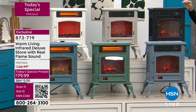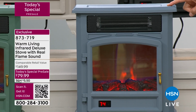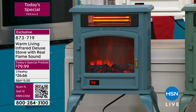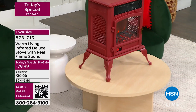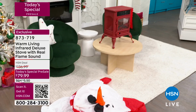Now, if we move down to the front row here next to me, that kind of slate blue, we're calling that gray. So if you go onto hsn.com, this will be your gray. In the middle is your green. And then on the end is your blue at $79.99. We also have it in the red. And unfortunately, I believe our snowman got a little too close. That's just to show you the 1,500 watts of power that apparently no one told our snowman.